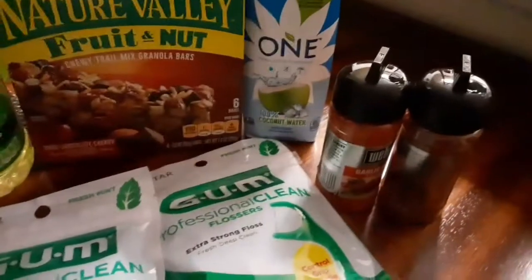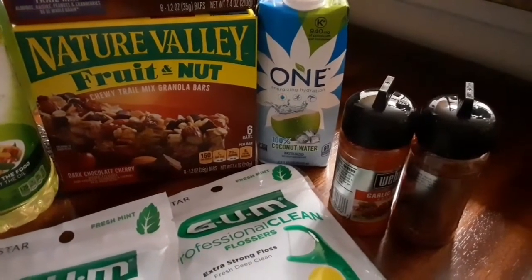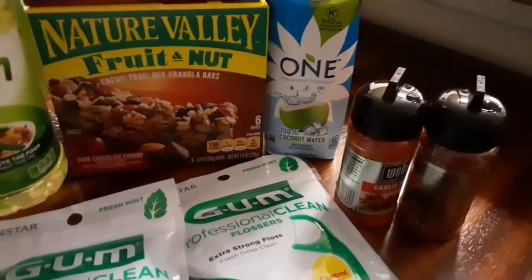The coconut water, it was free also because there is a free digital coupon. So at least I did get something free on this trip.